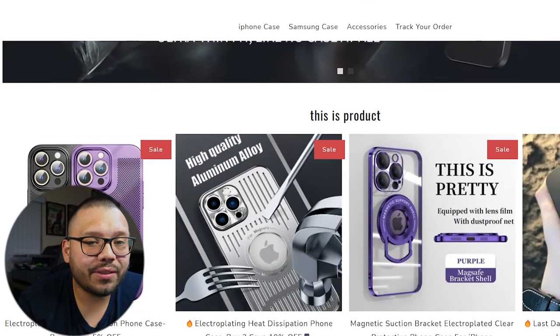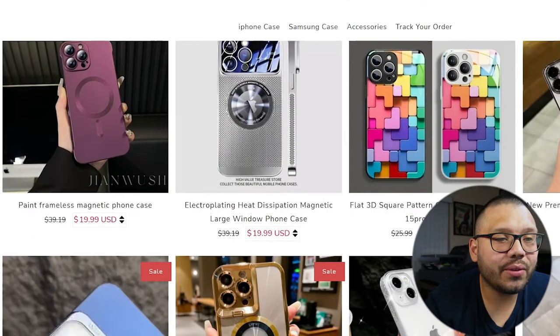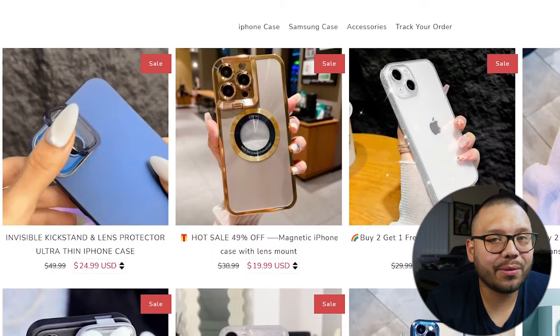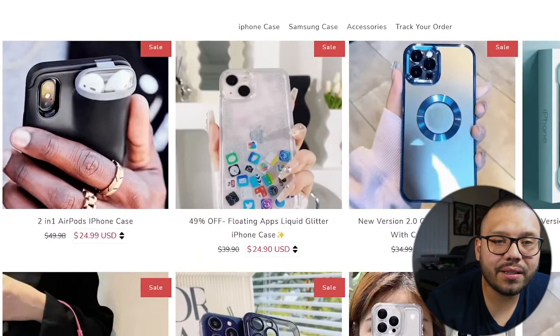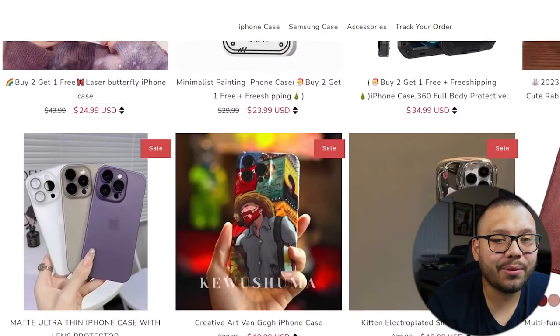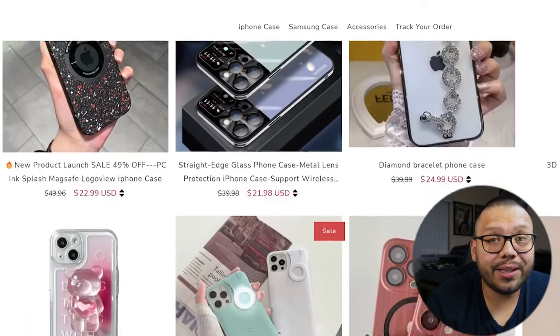Now, the site itself is pretty elegantly put together. The images are all pretty high quality, even though some of them do look to be a little bit stocky. So some of the images that you'll take from AliExpress, but otherwise they're really well done. They have some really unique cases, which I really like. I love the fact that they're actually showing off their unique pieces.